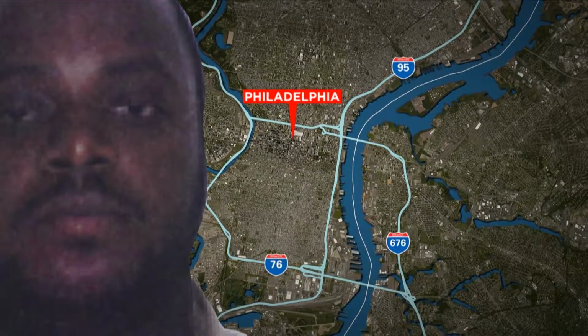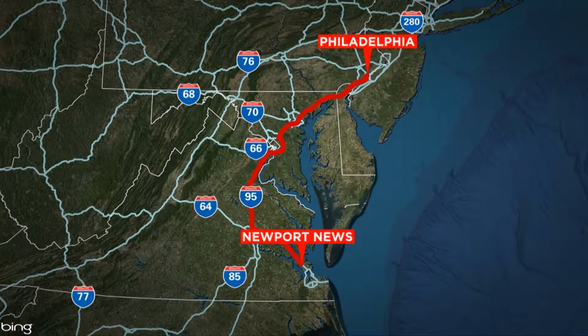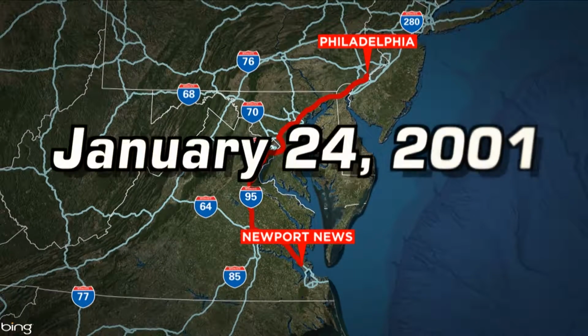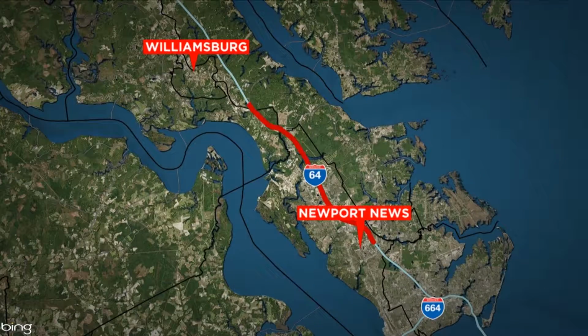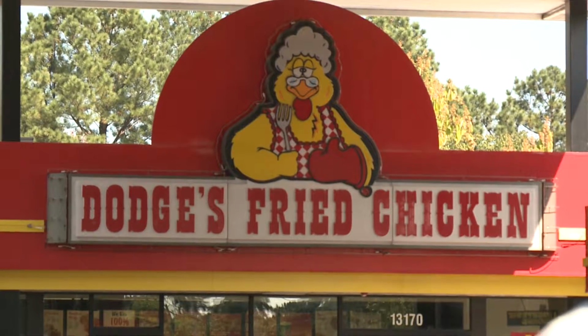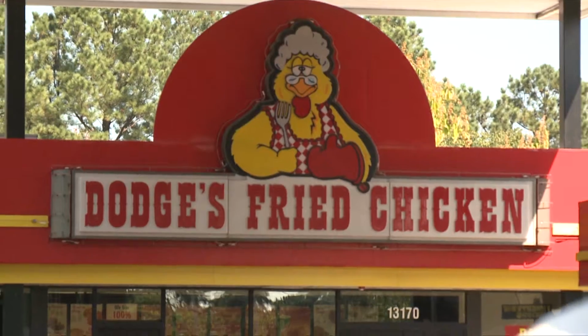What investigators know: Smalls was 25 years old and grew up in the Philadelphia area, but was living in Newport News, and on January 24th, 2001, he told his brother he was going to Williamsburg after adding minutes to his cell phone. The last time anyone besides his killer saw Smalls alive was here at Dodge's Fried Chicken. It wasn't far from where he lived, and it wouldn't be until days later that his body was discovered.